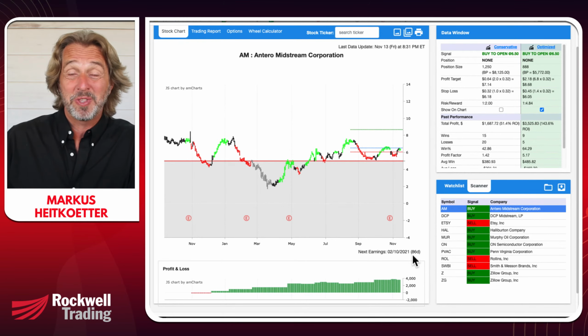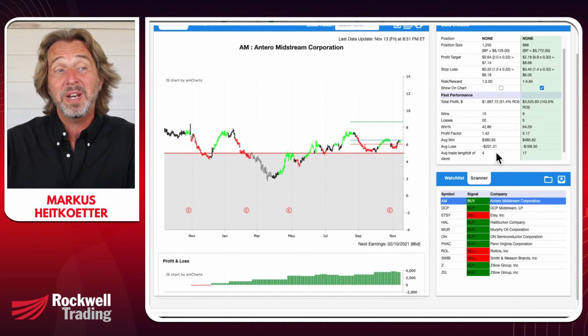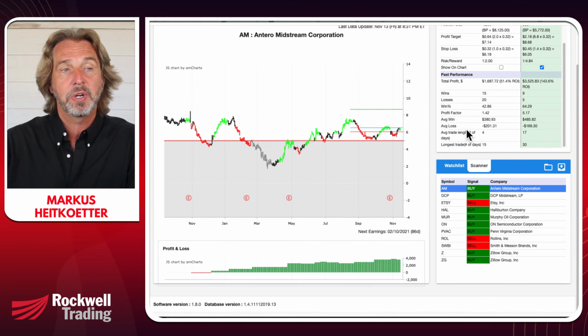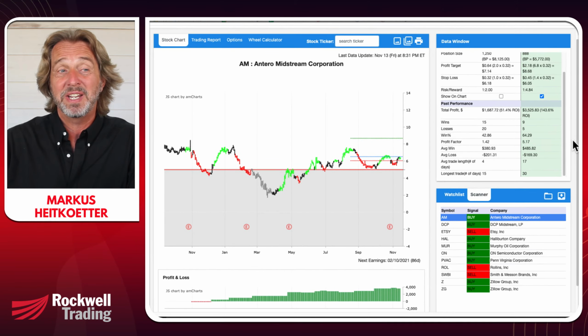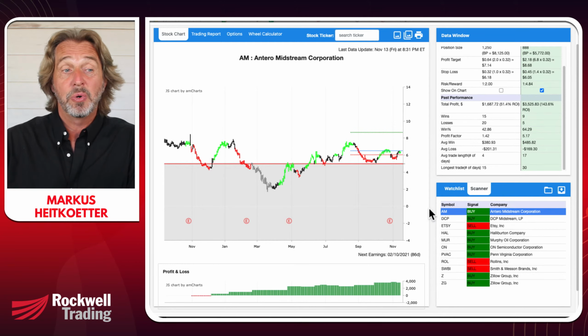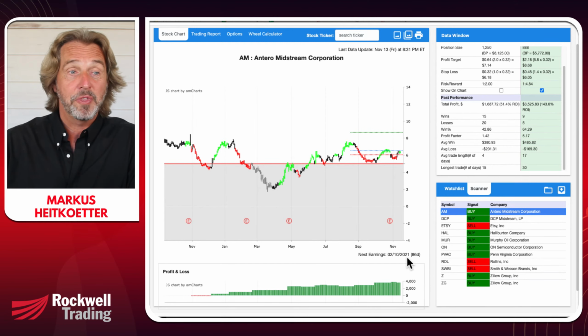So this was a feature that was also requested a lot by you. As you know, we show here exactly what the average trade length is that we are expecting. Let me just show it to you here. For AM, we expect to be in this trade for 17 days. The longest trade that we have been in with AM was 30 days. So we see that we have plenty of time until the next earnings, so that we can get into and out of the trades here.